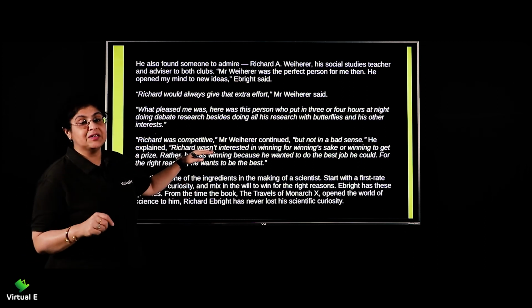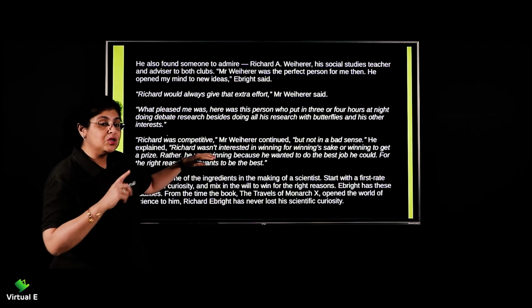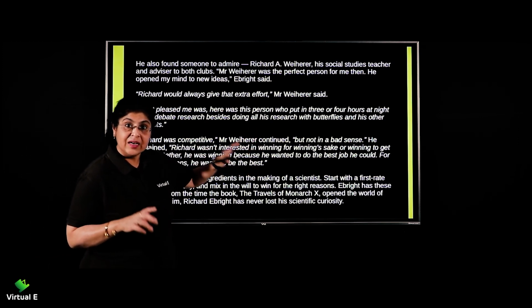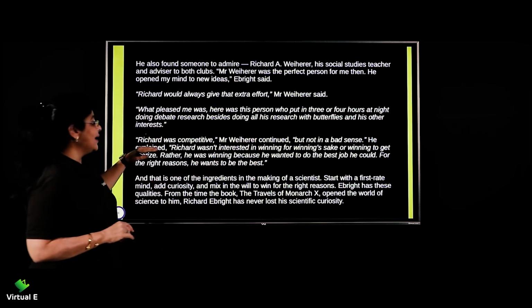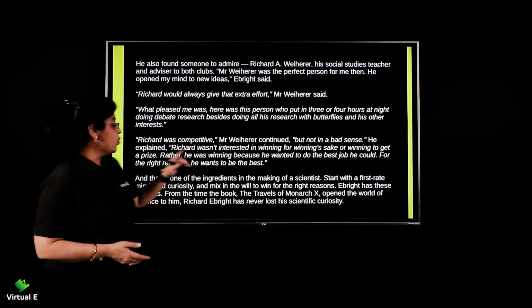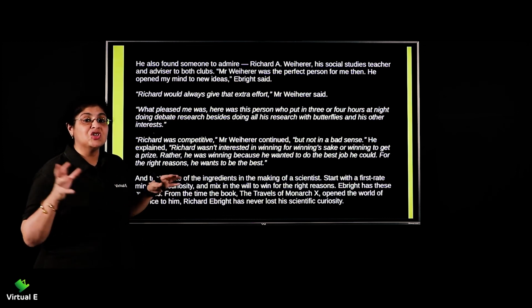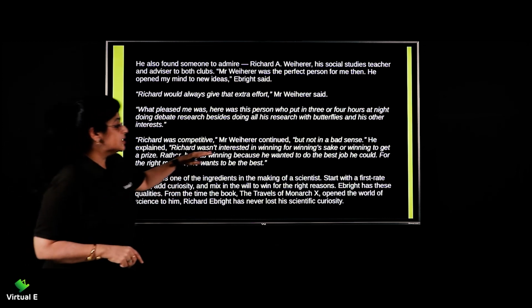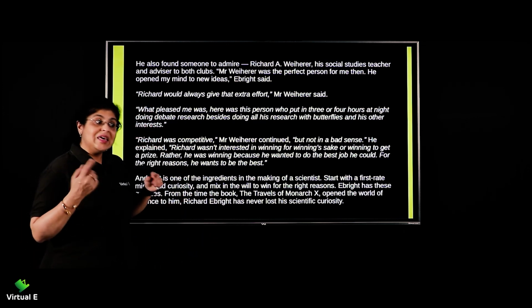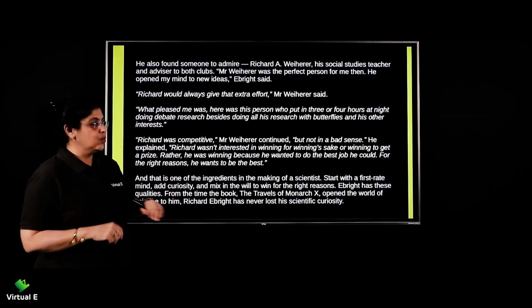Richard was competitive. Competitive as in a very healthy manner. And what competition? He would not compete with the others, Mr. Weyherer continued, but not in a bad sense. It was healthy competition. He explained, Richard wasn't interested in winning for winning's sake or winning to get a prize. But he was winning because he wanted to do the best job he could. He wanted to give his 100%. He wanted to give his best. That is why he wanted to win.